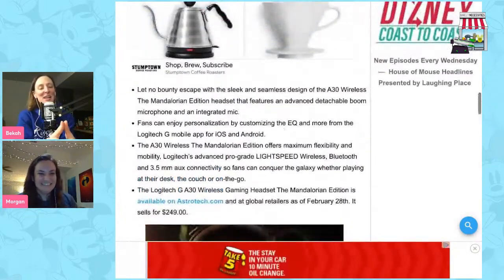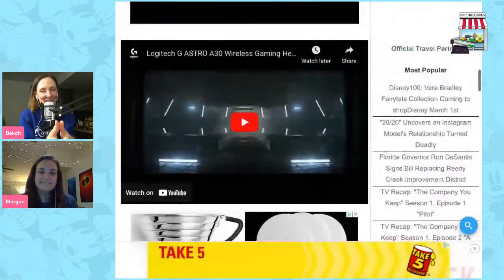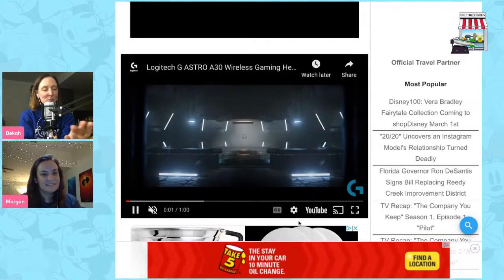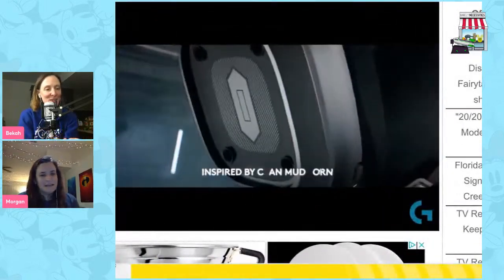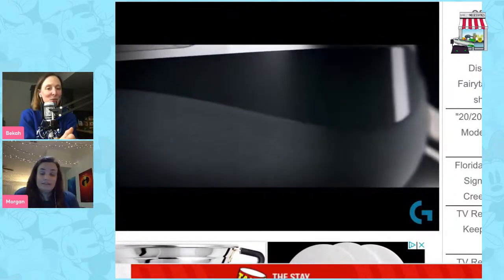Not to knock on gaming or anything, but I was looking around the Logitech site, and they also have a chair that has a steering wheel and pedals. And I was like, who plays racing games that much that you would need a chair with the steering wheel built in? But I guess for hardcore gamers.